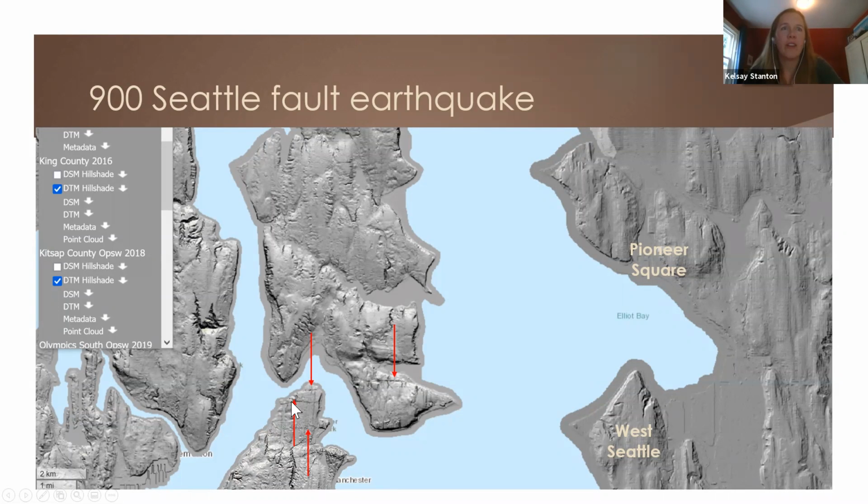Again, Brian Sherrod, he's our local celebrity when it comes to this. He has done a lot of work on some of these fault strands. And looking at these fault strands and thinking about also dead trees caused by a landslide over in Lake Washington, they have a date for the last earthquake on the Seattle fault zone of 900 AD. And it was a massive event, probably around a 7.